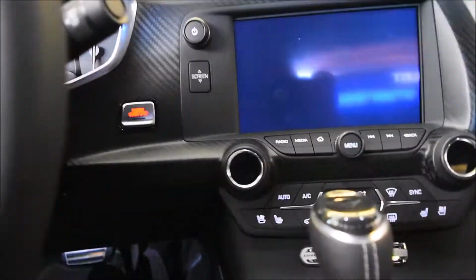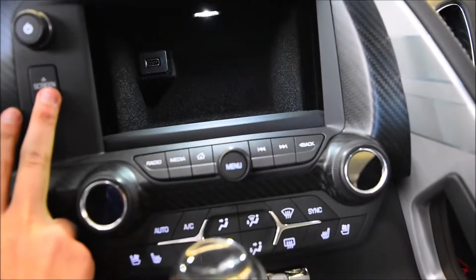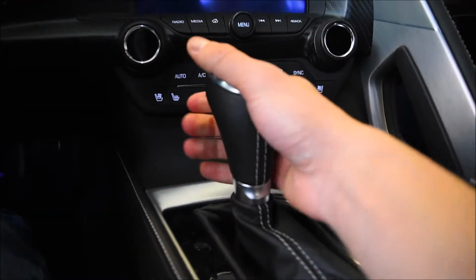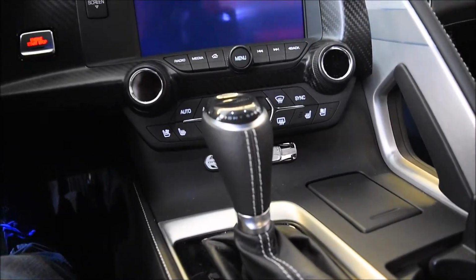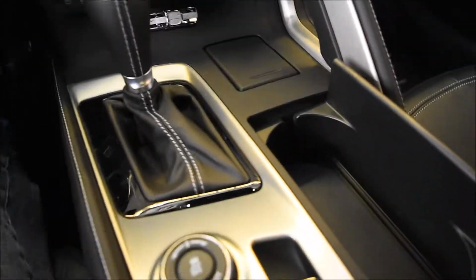So I'm in the Grand Sport right now. One thing I like about these is that you can just hide the screen and have some storage back there. This one is an automatic, which is probably what I'd get. I'd like to get an automatic Z06 and a manual ZL1. Obviously, I know this is not a Z06, but just saying.